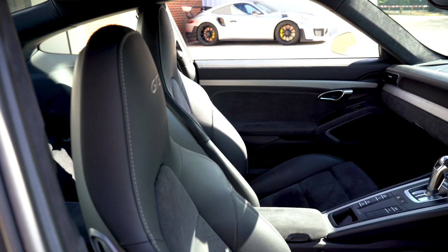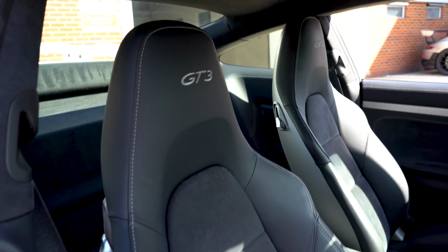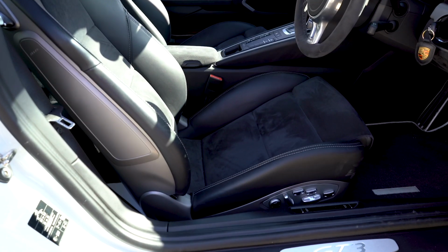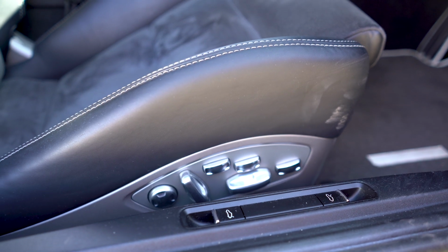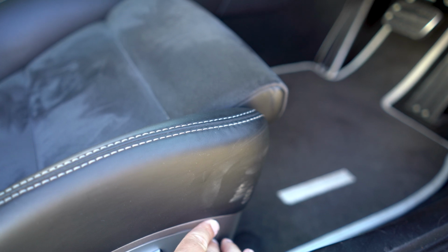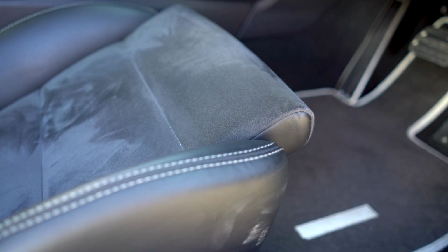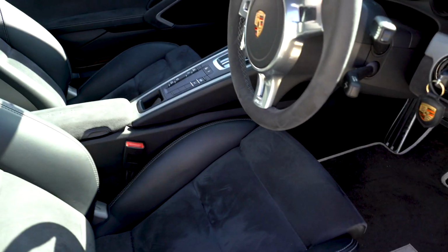So what I like about this is that these seats are so comfortable with the GT3 embroidery at the top, yet they still give you a lot of support, and you've got a million ways that you can control them down there. So there's all the lumbar support. There's also the front of it as well goes in and out. So if I just turn the ignition on, what I quite like is that front bolster goes in and out. So on these seats, there's so much customization. You can get it absolutely perfect to your driving style.